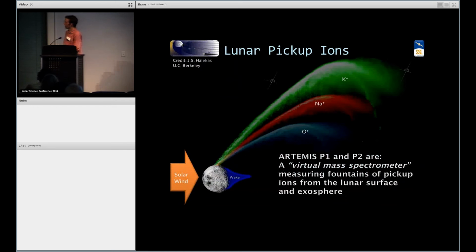So here's the basic idea. These ions are formed from the exosphere, from various species in the exosphere, and they feel the electric and magnetic fields in the solar wind. They're accelerated out laterally by the electric field, and at the same time they start to feel the force of the magnetic field, and they bend. The form of the trajectories that they follow is a function of the mass.